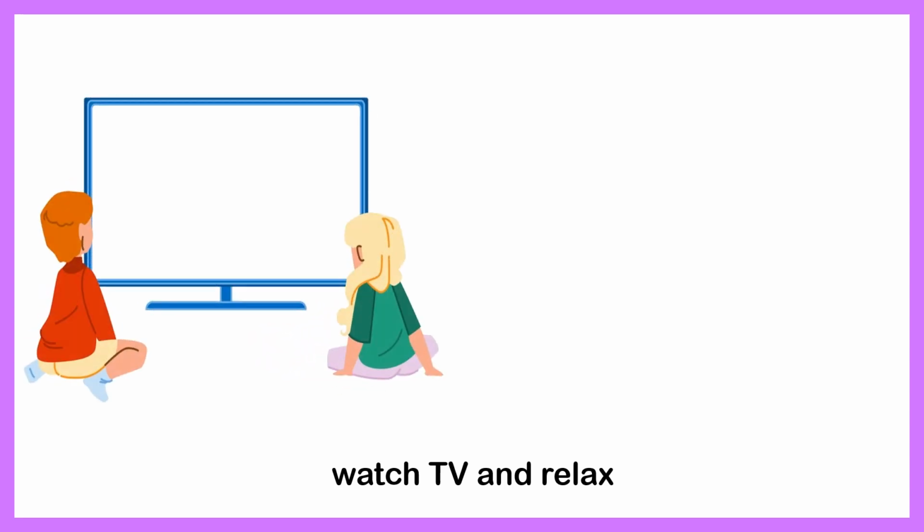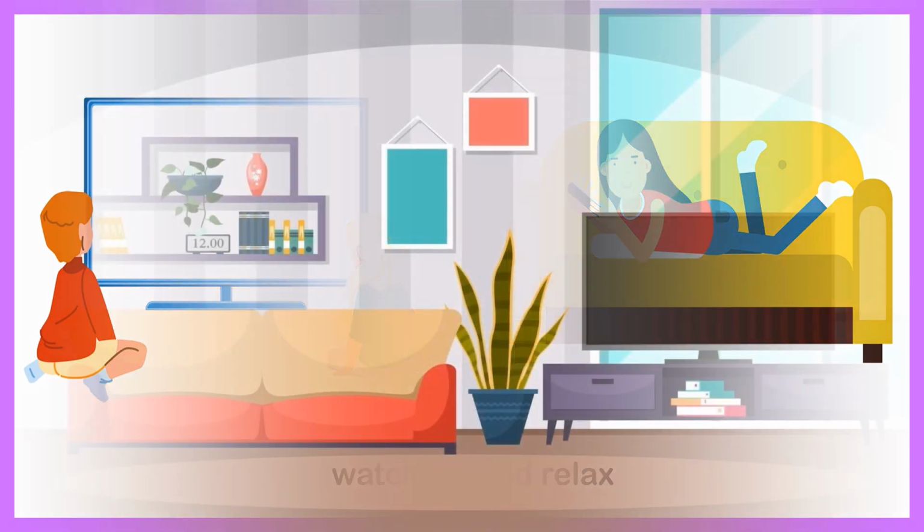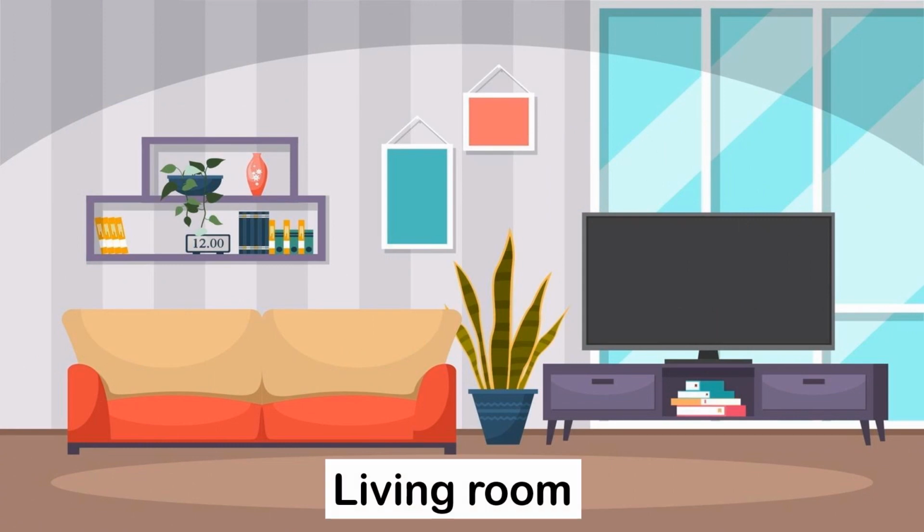In this room, we watch TV and relax. Guess what room it is? It's a living room. Living room.